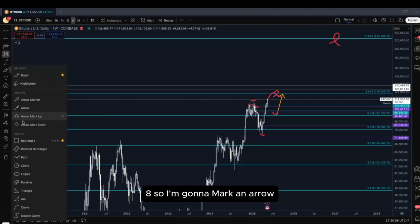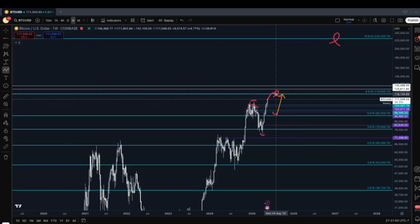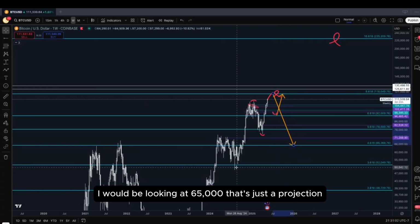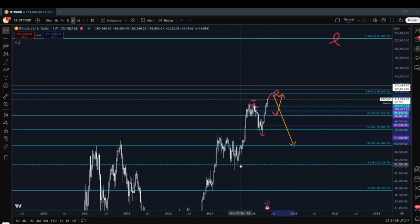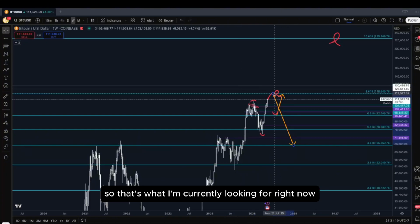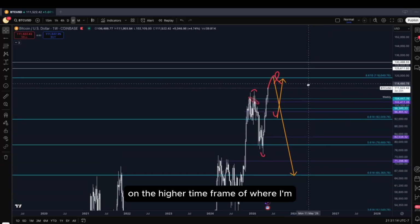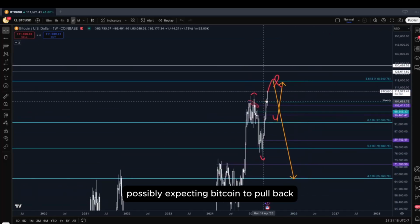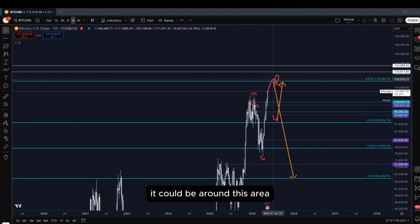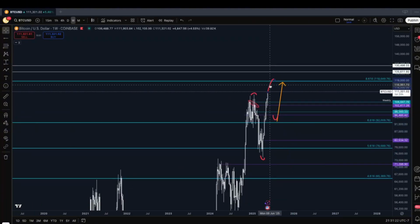So I'm going to mark an arrow. If we reject at 118,000, I would be looking at 65,000. That's just a projection. Doesn't mean it's going to happen, but it could happen. So that's what I'm currently looking for on the higher time frame, where I'm possibly expecting Bitcoin to pull back. It could be around this area. I'll clean up the chart a little bit more.